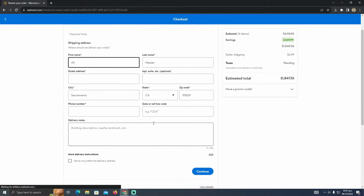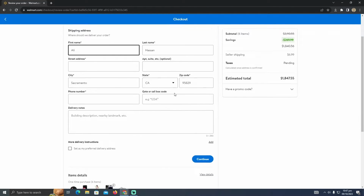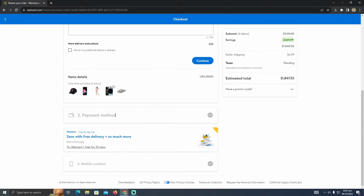time. And here you have to fill out your information: your first name, last name, and address. And remember, in the payment section, you will be able to see multiple payment methods, including credit card and debit card. You can also put in a virtual card in place of a debit or credit card. If you have the PayPal card, you can easily put that information in as well.